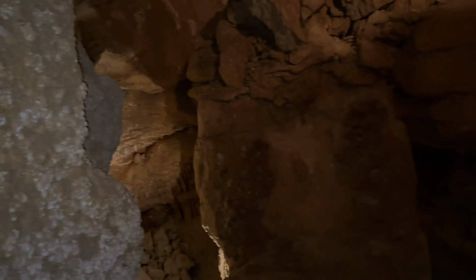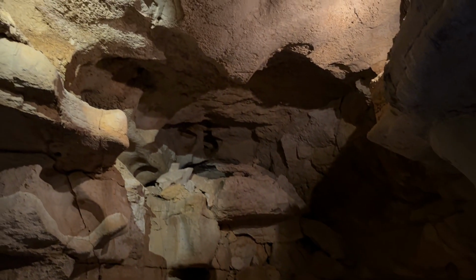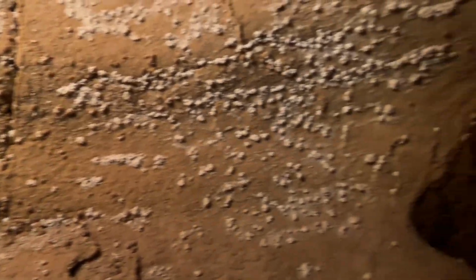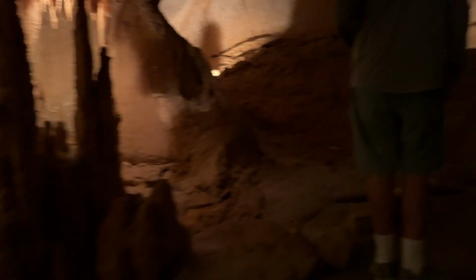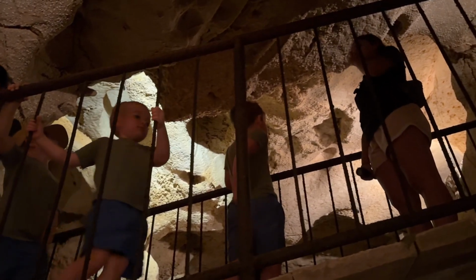We do have about 3 sections in this cave. We are in the dormant section, so this part's currently sleeping, not dead. And then we have the active portion, and then we have the dead part. And then dead is dead. It looks really cool. It looks like a skull.